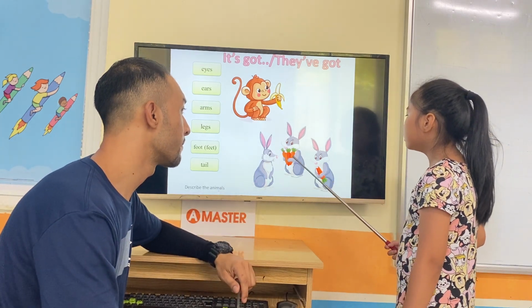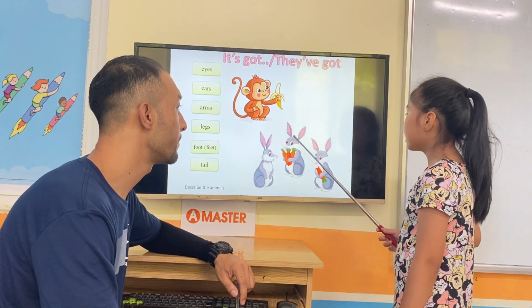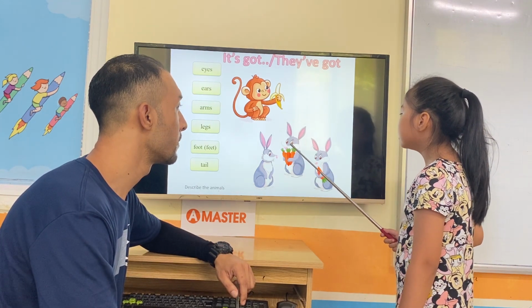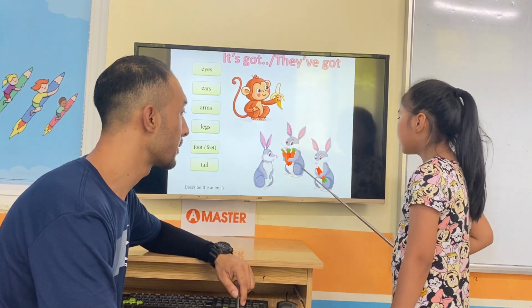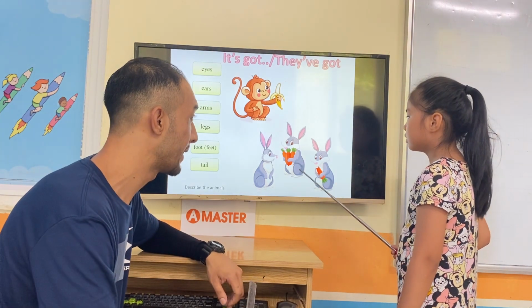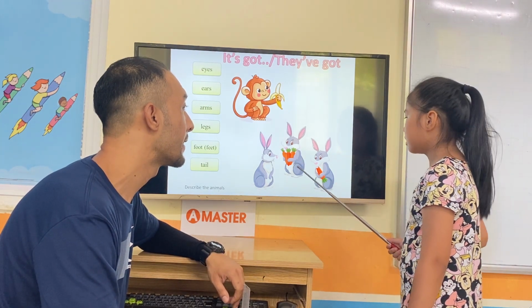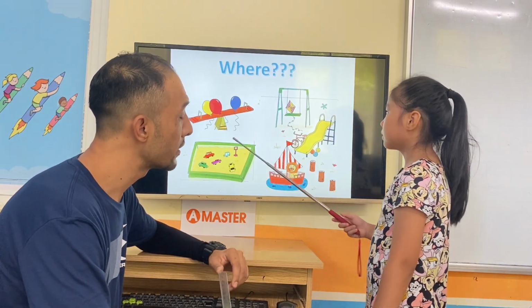They are rabbits. They've got two eyes, two ears, four legs, and one short tail. Tail. Okay. Annie, tell me, where are the balloons?